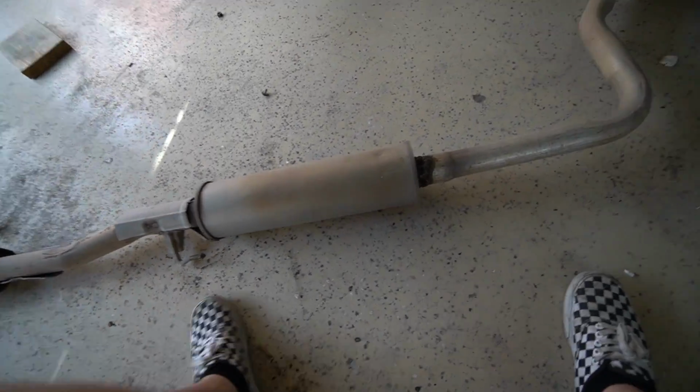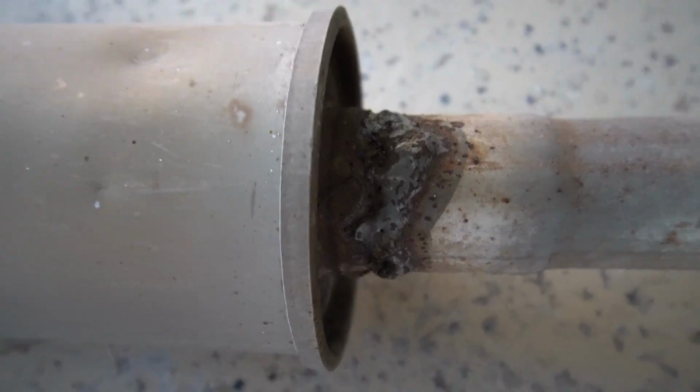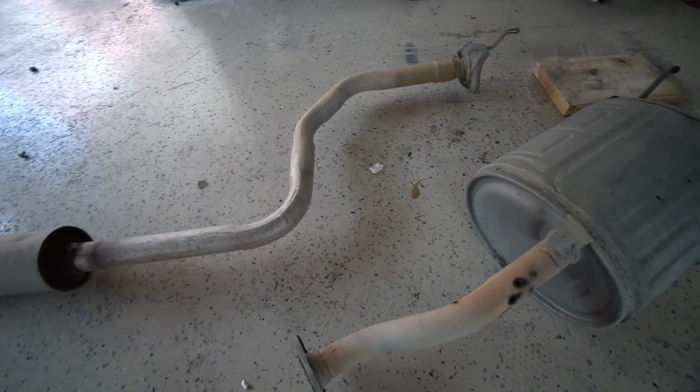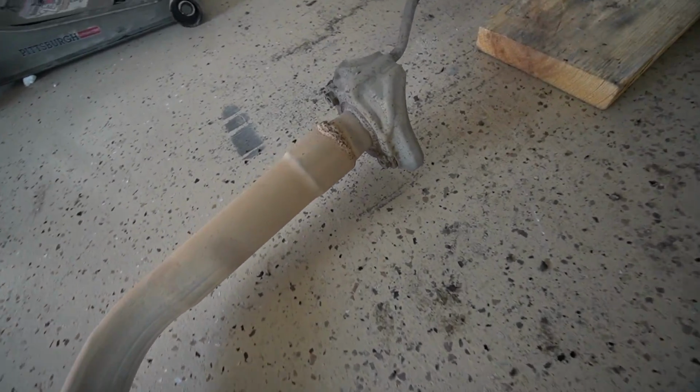Never mind, I do take that back. These incredible welds cannot be OEM. I hope not, at least. This is definitely just like, I don't know if they used fence pipe back in the day to make exhausts, but that was welded there.